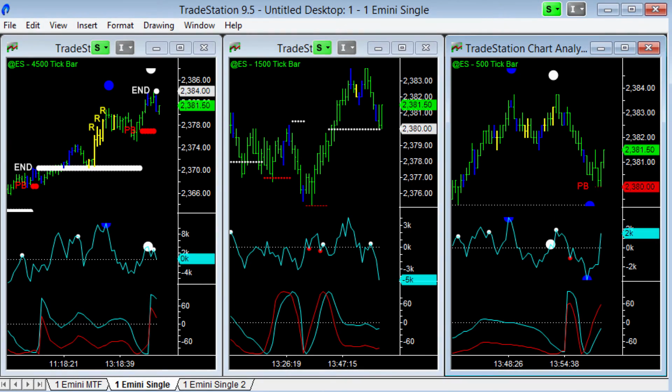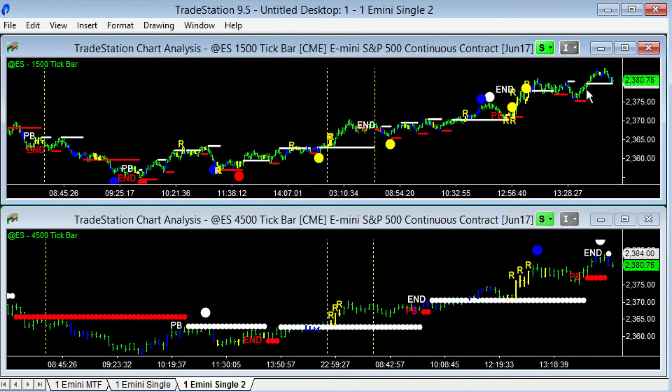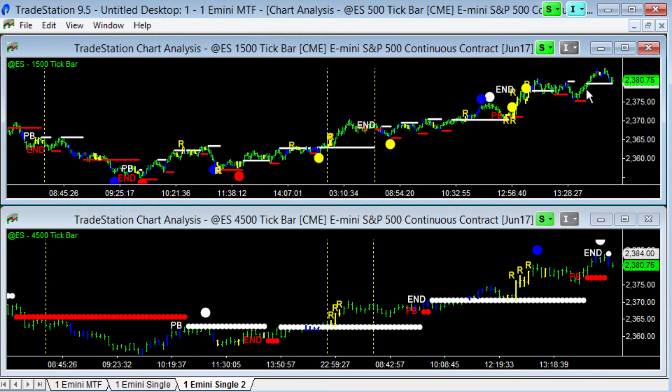Well, maybe I was getting greedy, pushing my target that far up, but here's the pullback to end of trend going off on the 500 tip bar chart, and there's the end of trend on the 45. It was pretty significant selling into that, but to reverse things we need to see blow off. So I could easily see us going through 83.75 and all of a sudden running another whole bunch of stops or whatever.